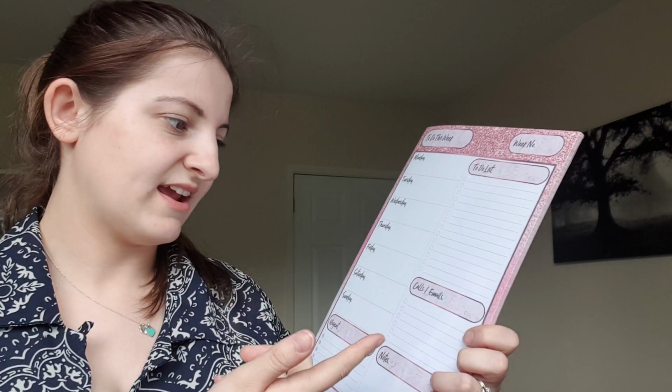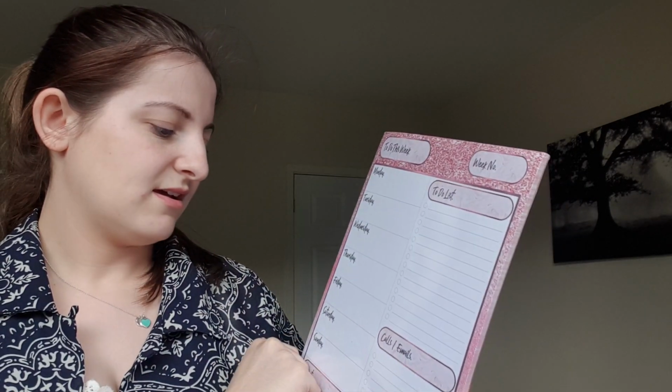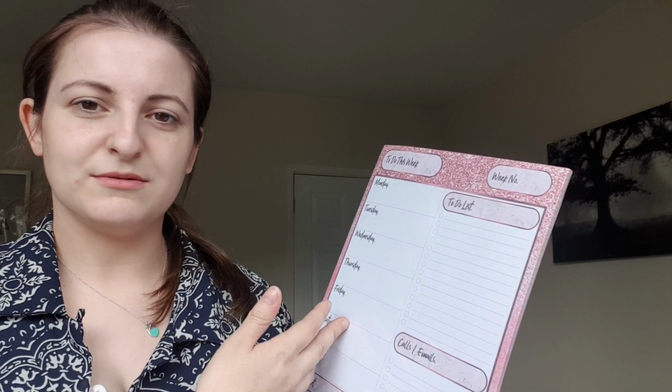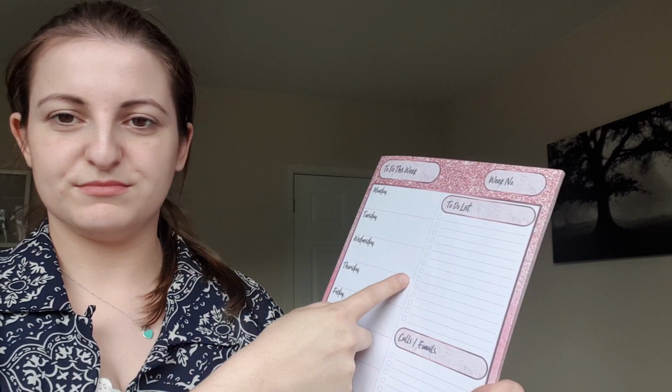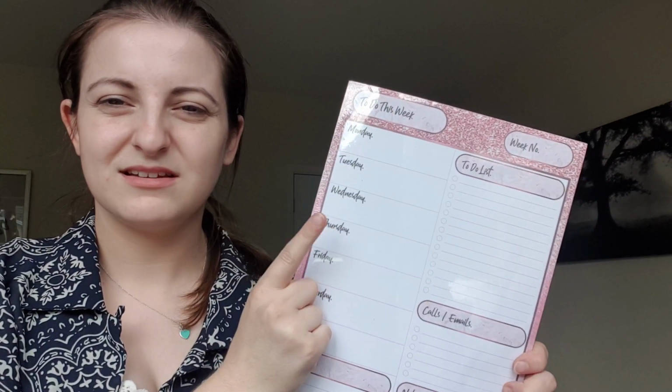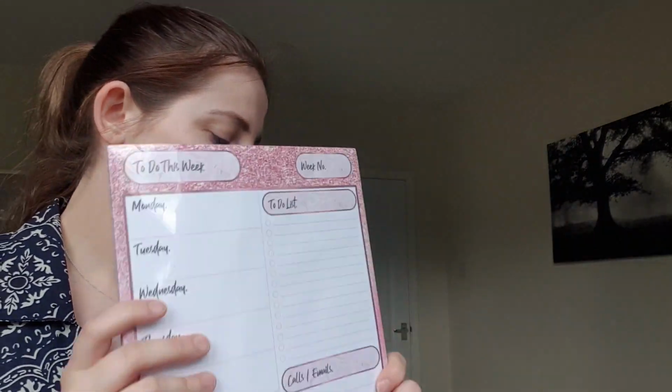So basically it says calls and emails, who do I need to contact, so that's great. Urgent, obviously, like a doctor's appointment, stuff like that. And for Monday, Tuesday, I might put what's going on that day, maybe the dentist or something, but I will probably put meals on this. That's why I got it, for meal prep, that sort of thing. So that's not bad for a pound. It does seem really thick, look. So I'm guessing there's like 52. Let me just scribble out so I know how much things cost.